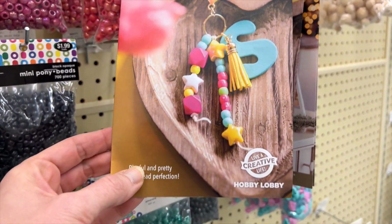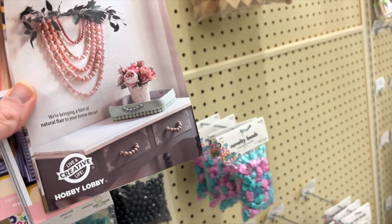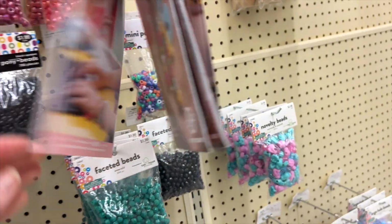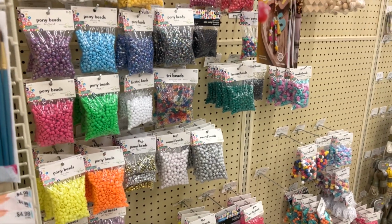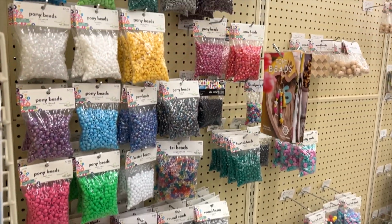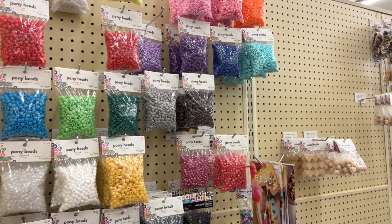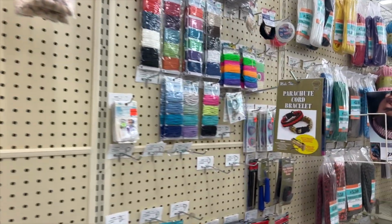And then do we remember when pony beads were having a moment last spring? I feel like last spring, pony beads were all over the place. They were super popular. You can make all kinds of crafts with these. It's like a throwback to our childhood, but now they have some upscale versions. They have every different color that you could possibly imagine. You can mix and match them with wooden beads. There were a lot of options.